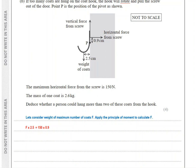So F times 2.5, and whenever you are dealing with a question of moment and specifically principle of moment, always remember force multiplied by perpendicular distance from the pivot. So here you have the force and multiply it with the perpendicular distance from the pivot. The whole thing will turn around this point P, that makes P the pivot. So F equals 54 Newton.